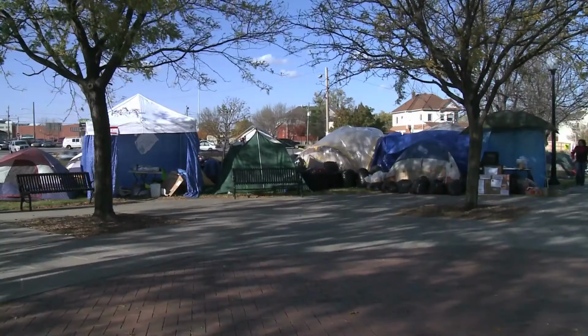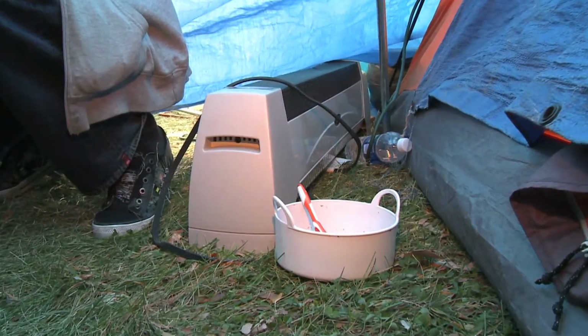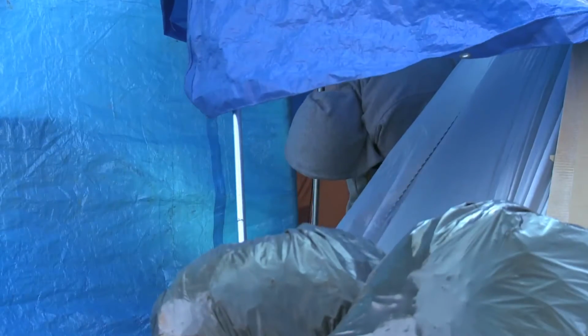Thanks, Aaron. It's a disaster waiting to happen. Some Occupy Des Moines demonstrators are keeping warm using electric space heaters inside tents insulated with old newspaper, dried leaves, and cardboard.